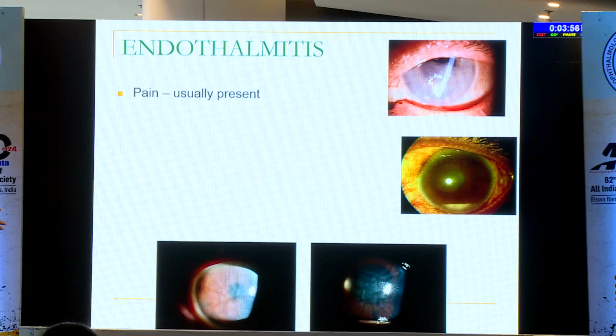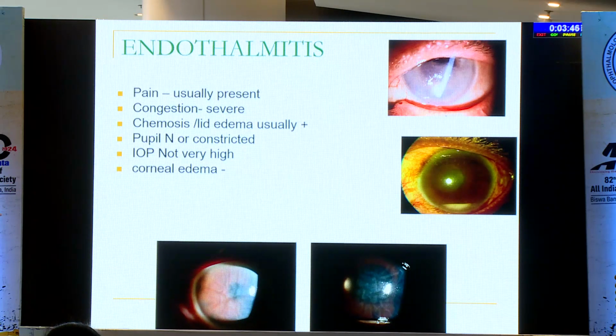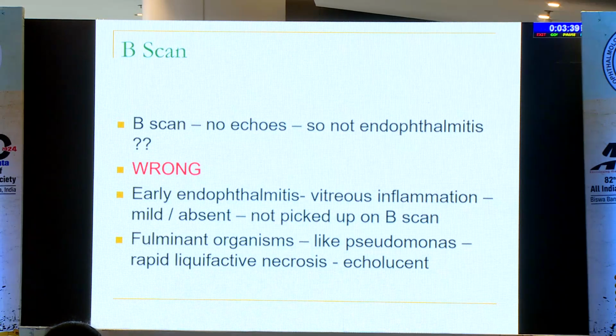Endophthalmitis, usually they have pain. Congestion is severe. Normally chemosis and lid edema would be there. Pupil not dilated, normal or constricted. IOP is not very high. Corneal edema won't be there. Even in these cases, they might not have hypopyon. AVF cells will be there. You do a B scan, even if it is anechoic, it doesn't mean that it is not endophthalmitis.